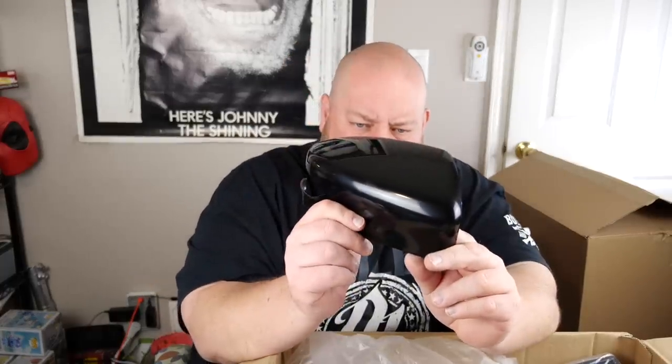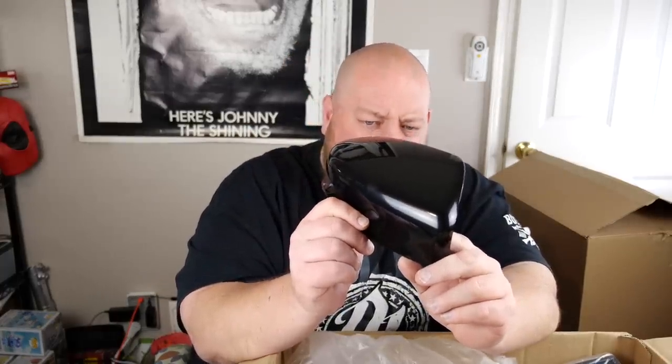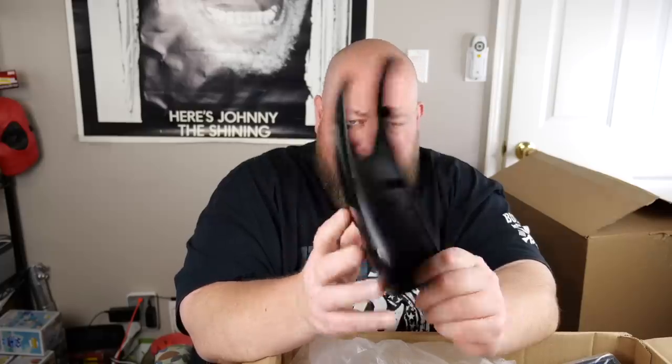What are you? We have a piece of black plastic. The brand is Pallet. I don't know. Some black plastic. What is this? Brand is Lewis and Clark.